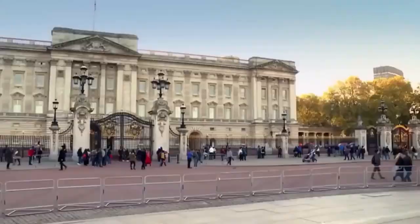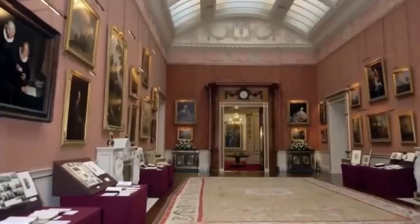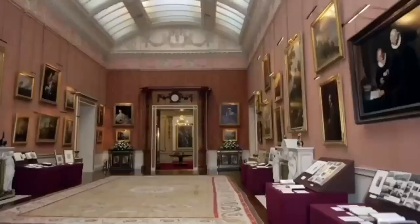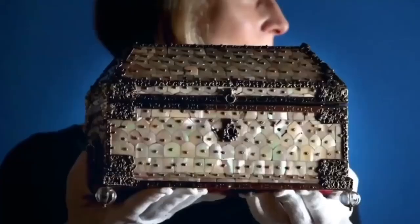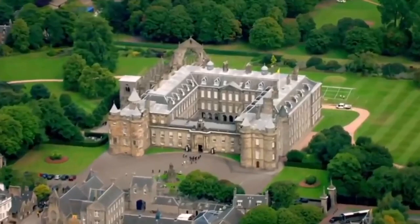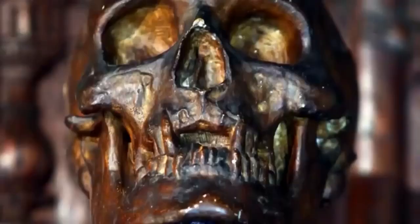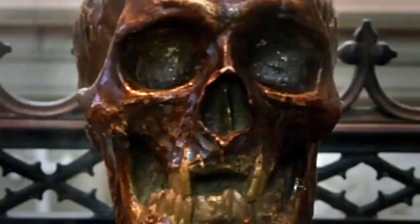Royal palaces have always reflected our national history. But it's not just these magnificent buildings that the crowds turn up to see. It's the royal collection, spread across the palaces and holding everything from priceless jewels to mysterious royal artifacts that bring the past back to life. And at Holyrood Palace in Edinburgh, one of the most macabre and intriguing items in the royal collection is to be found. At first glance, this doesn't look like an extraordinary artifact. It's a simple rosewood box, and on the plinth you can see an inscription that says Robertus Scotorum Rex, Robert, King of the Scots. It's a plaster cast taken directly from the skull of Robert the Bruce.